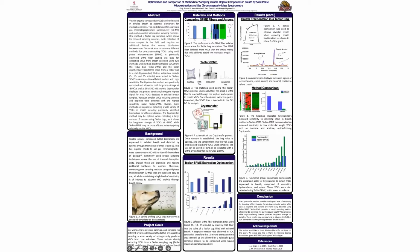So with that in mind, the aim of this project was to develop and optimize and then ultimately compare two different breath collection methods that are both SPME GCMS compatible, and to assess the VOC profile of exhaled breath from one volunteer. Our two methods are called Tedlar SPME and the cryothermal transfer of exhaled breath. I'll get into a little bit more of what these mean.